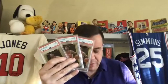Here's a handful of Ben Simmons PSA 10 rookies. I have a lot more of those. I think Simmons will be a perennial all-star. I think he will be a future NBA champion if his teammate Embiid can stay healthy. And I hear he's developed a jump shot as well. So look out, NBA.